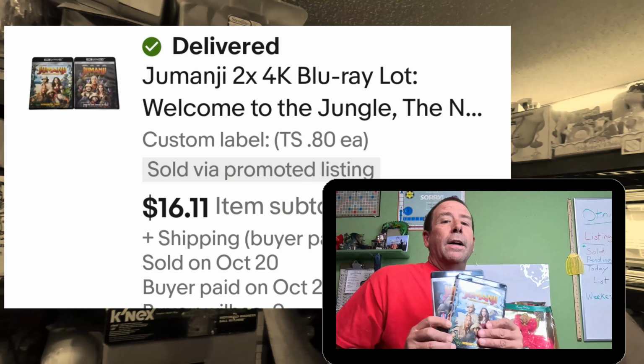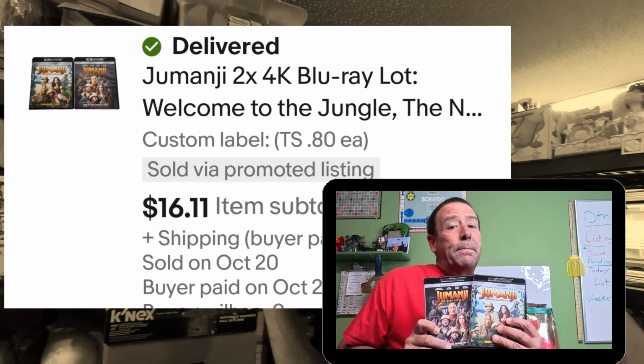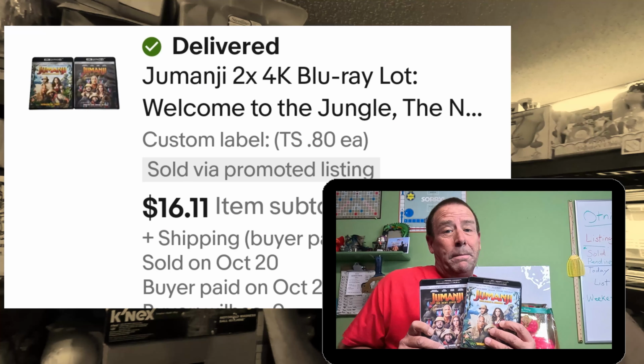Next thing, which is good because we're moving out of the stuff that's not even in inventory yet. I've got it listed, but not into inventory. It's another set of these 4K movies. I'm into each of these for 80 cents. So this right here, cost of goods is $1.60. These two sold for $16.11, and the buyer is paying $3.92 in shipping.